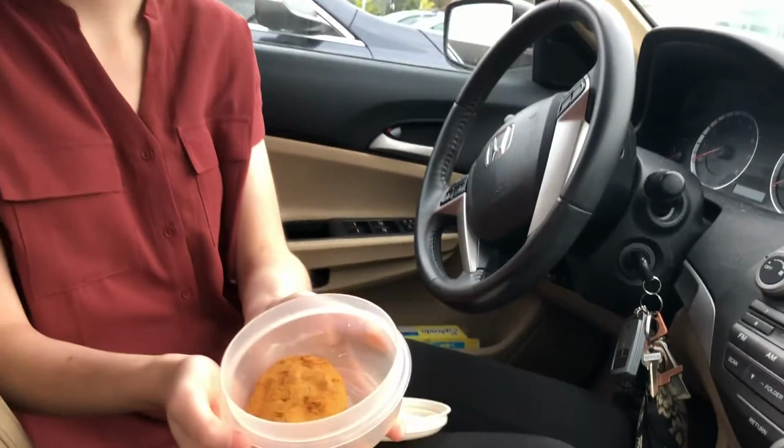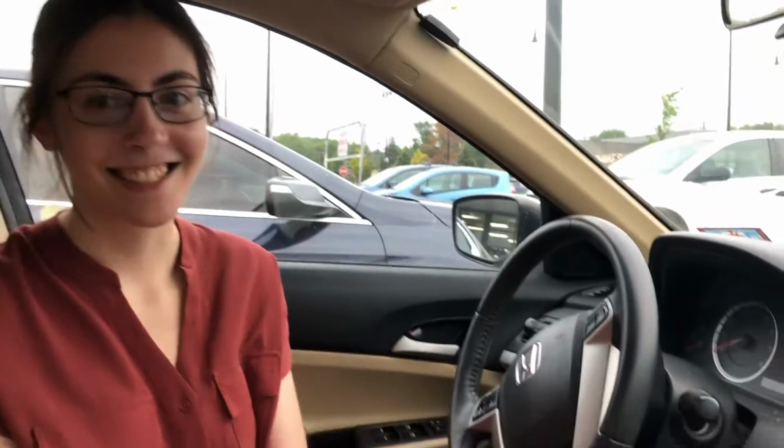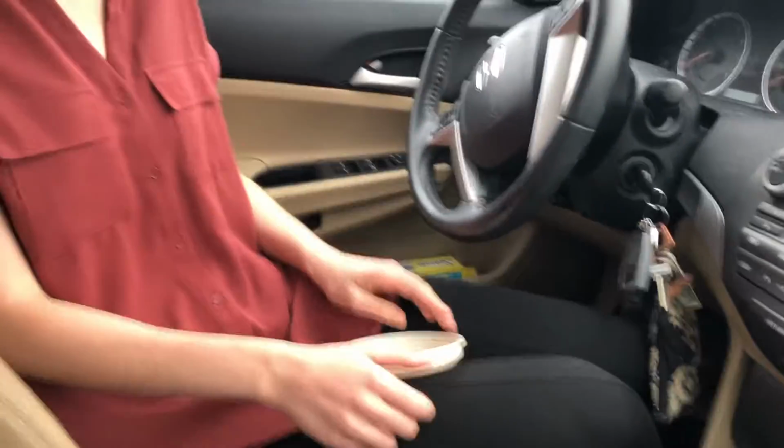Also, I have a gluten-free chocolate chip pumpkin cookie for you. Thank you so much. Gimme. Mine.